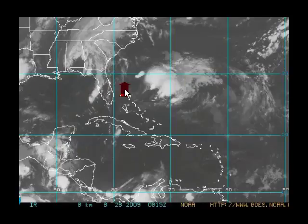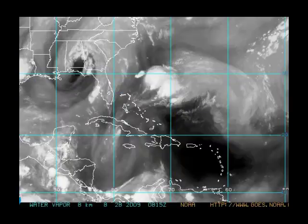All right, here's Danny. This is the infrared satellite imagery, and the center of Danny is right in this area here, right on the southwestern edge of that deep convection. And here's what's steering Danny now. This is the water vapor imagery, and we've had a big upper-level low sitting over the lower Mississippi Valley for several days. That's now lifting northeast. That is helping now to turn Danny off to the north.